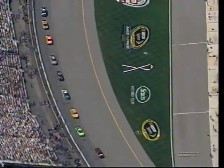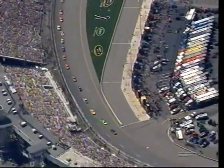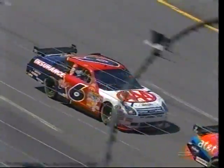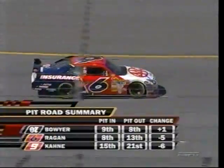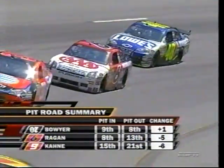A Chevy is leading the Chevy Rock and Roll 400. Jeff Gordon, by virtue of taking only 2 right side tires, is being shown as the leader. Here is the 6 car for David Reagan, who was moving his way up through the field. You saw him having to dodge Bill Elliott on pit road a moment ago, and that cost him 5 positions getting off of the pits.